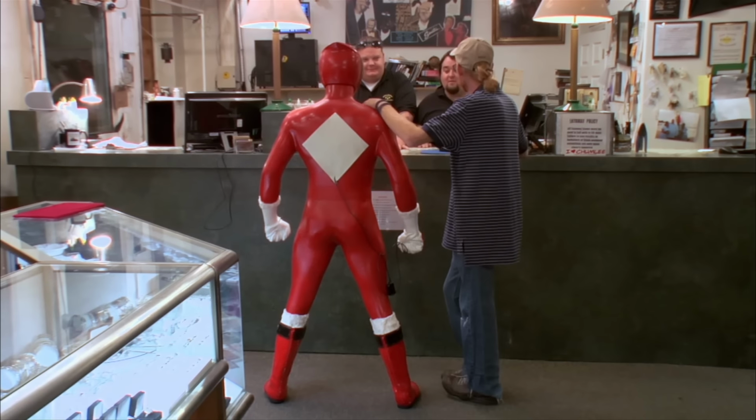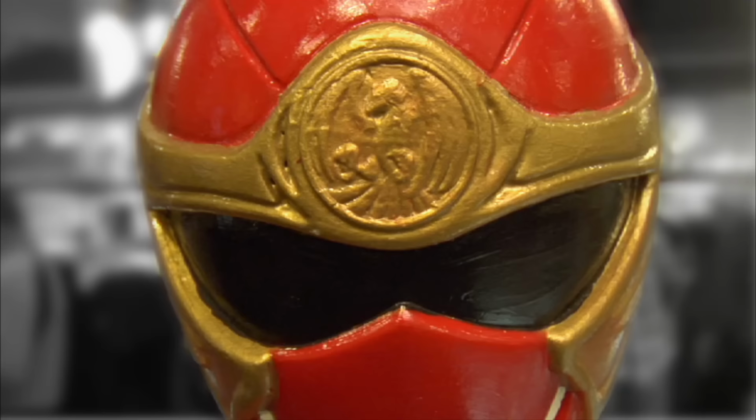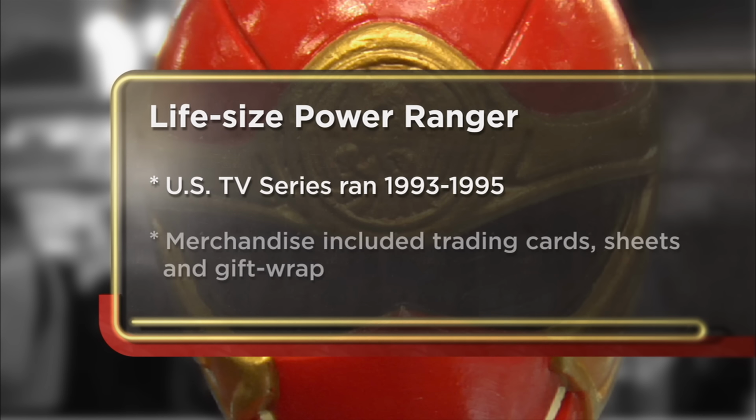Awesome. Came to offer you an opportunity of a lifetime here. I'm going into the pawn shop today to try to sell my life-size Power Ranger. I found it next to a dumpster. I was driving home one night. I thought it was a person. And after checking it out for a while, I could tell that it wasn't, so I went and looked at it, and it turned out to be this Power Ranger.